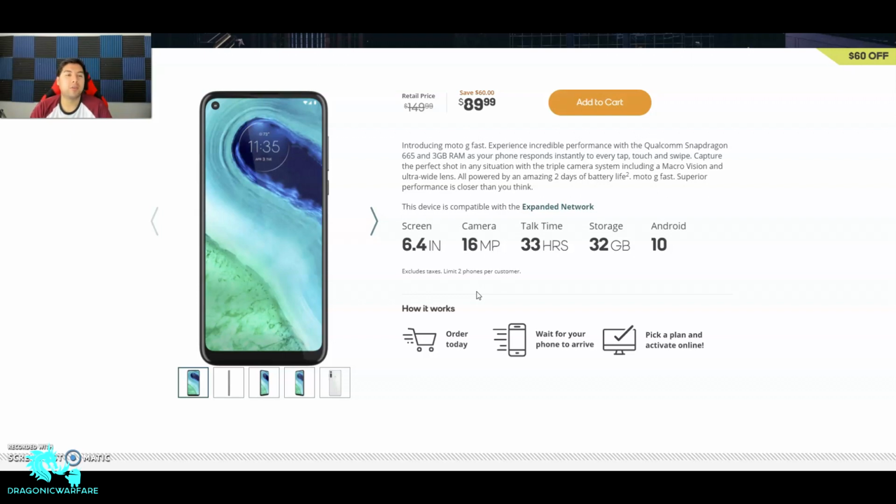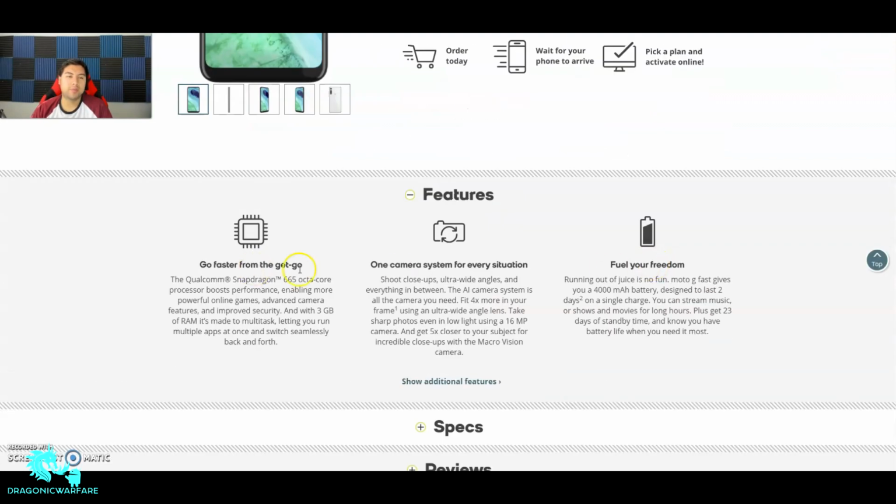Definitely if you're an Android user and you want to get a good starter phone on Android, then this Moto G Fast is definitely the one to get. As you can see, it does have a really good processor too, man. I'm telling people, sleep on this phone. It has a Qualcomm Snapdragon 665. Pretty good. It does have 3 gigs of RAM, so not too bad. Better than 2 gigs, that's for sure.